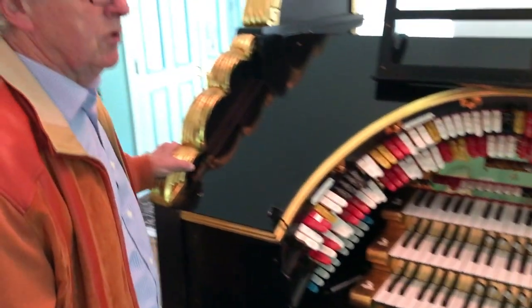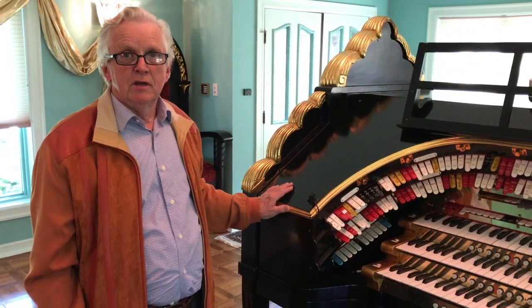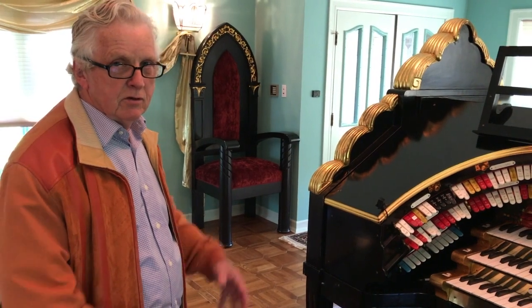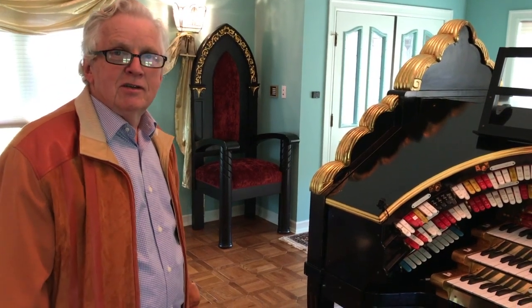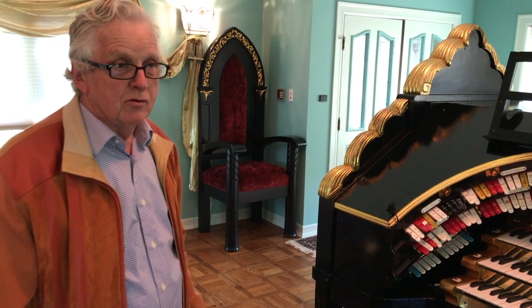It's difficult for an average organist to play this. You have to have a lot of training. If you don't have the training, it's never going to sound right. It's either going to be too heavy, too light. It takes an experienced theater organist to play this. And some of the theater organists who are also classically trained have told me that it is more difficult to play the theater organ than it is to play the classical organ.